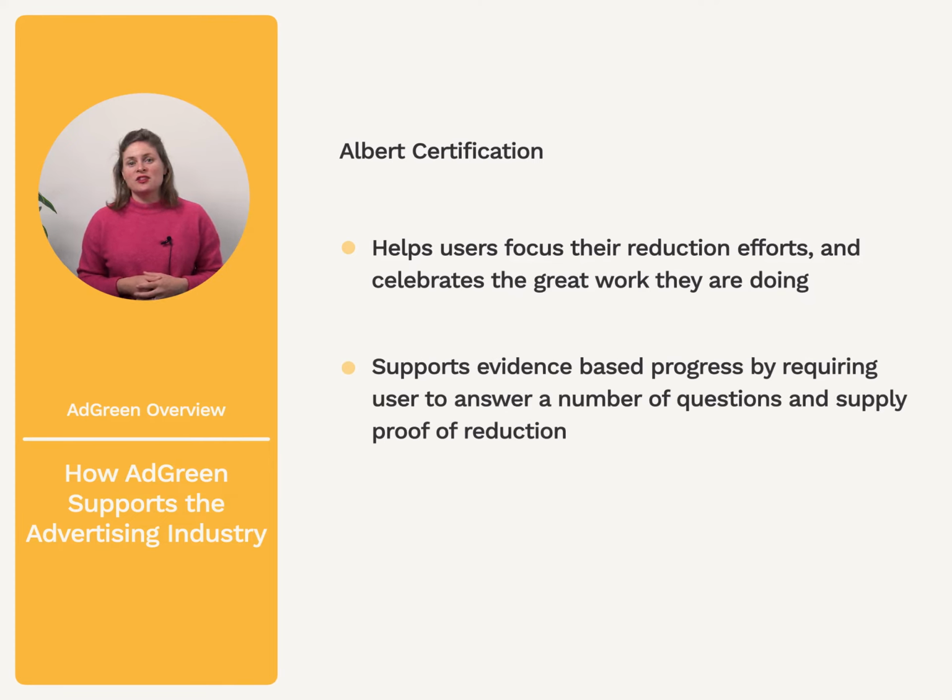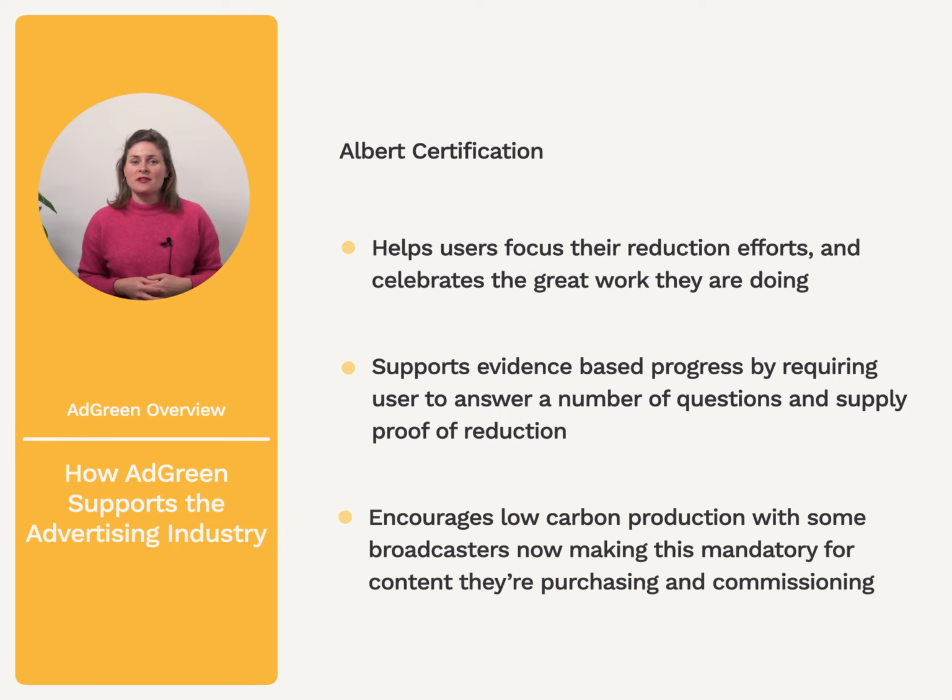Albert certification is achieved by answering a number of questions and providing evidence of reduction. Some broadcasters have now made this mandatory for content they're purchasing and commissioning. We're considering something similar for those who are working with the AdGreen carbon calculator, although the design will need to be adapted to suit the industry's structure and the considerably shorter timescales which production teams are working with. You can sign up to the newsletter for the latest news on certification.